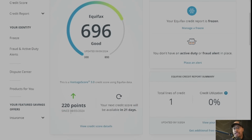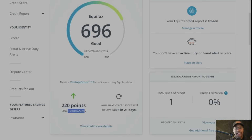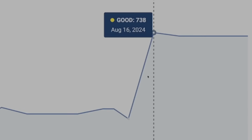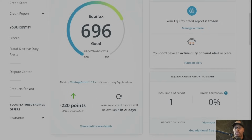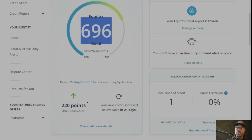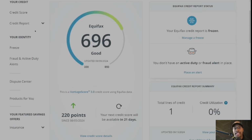So let me just scroll up. And as you can see right here, a 220-point increase since August 5th, 2024. Does this ring a bell, right? So in the last video we showed you, we saw that huge increase. Now, what did this coincide with? This coincided with getting a delinquent mortgage deleted off the credit report. So right now they're at a 696 on Equifax. So if you subtract 220, that means they were at a 476. 220-point credit score increase. Now let's actually look at their credit report to see exactly what's going on.